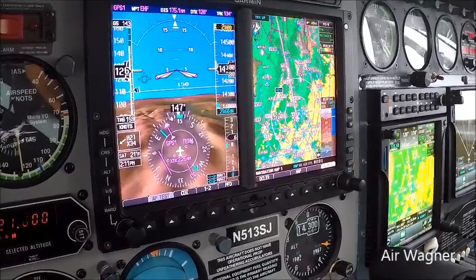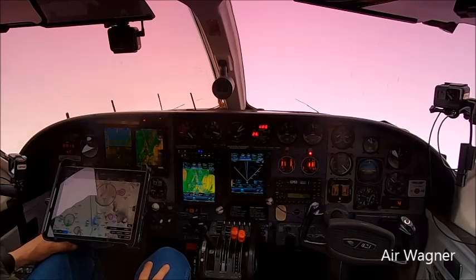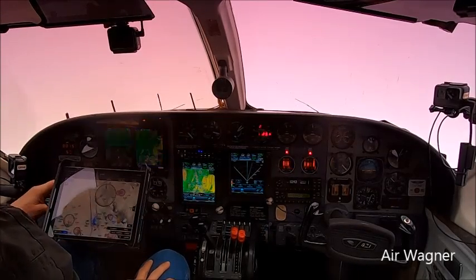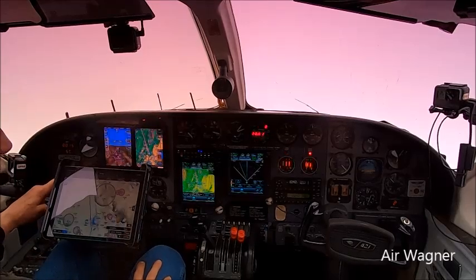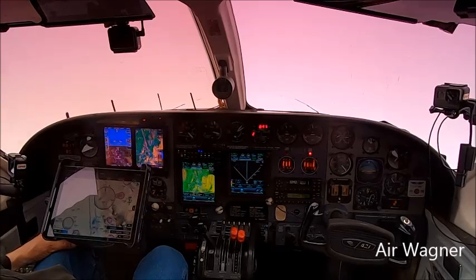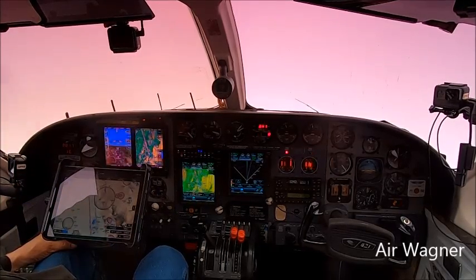That might be our golden zone for headwinds. 513 Sierra Juliet, I did have reports of moderate rime icing, flight level 180 to flight level 230. Okay, 3 Sierra Juliet, we'll be looking for that. None yet. Reports of moderate rime icing, flight level 190 to 240. All right, roger, thank you.